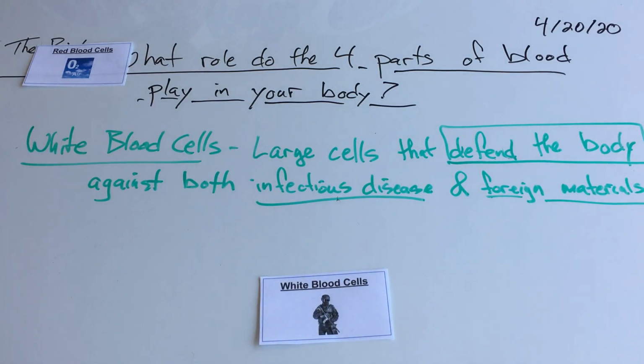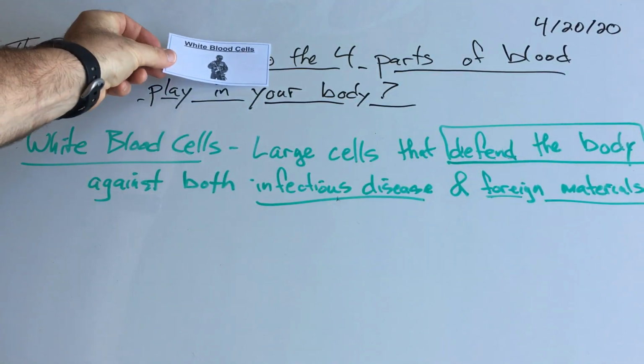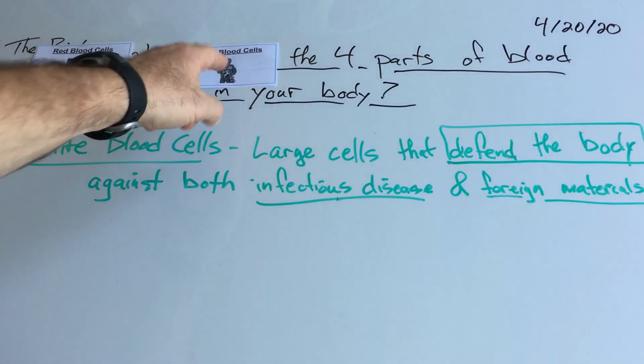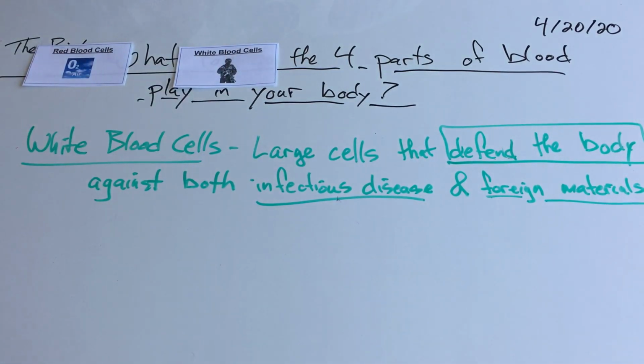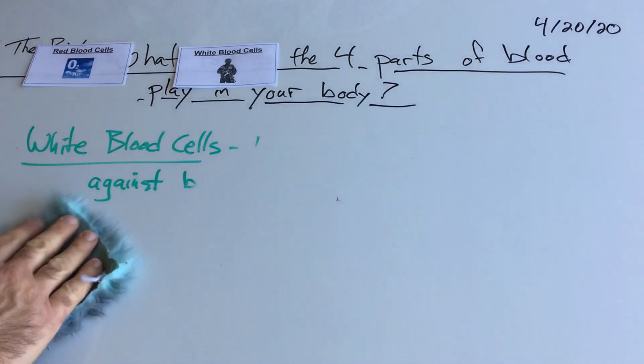Okay, so I consider white blood cells done. They also help the body. Red blood cells carry oxygen. White blood cells help fight disease and foreign materials. Okay, so let's just keep chugging along.